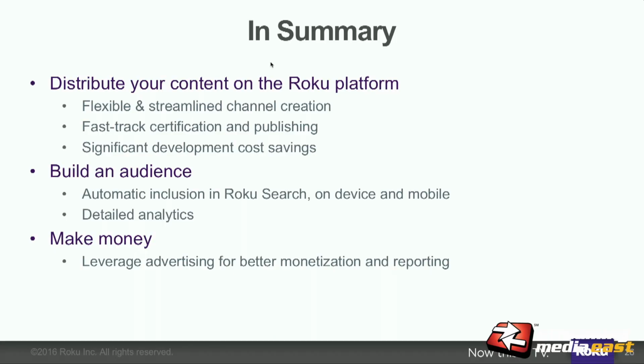So in summary, it's a really streamlined way to create a channel. It's a really low-cost way. It does not cost anything to get onto the network. You're not paying us anything. You can go on right now. You can start to deliver. You can start to play and create a private, unpublished channel right now and choose to publish it whenever you're ready.